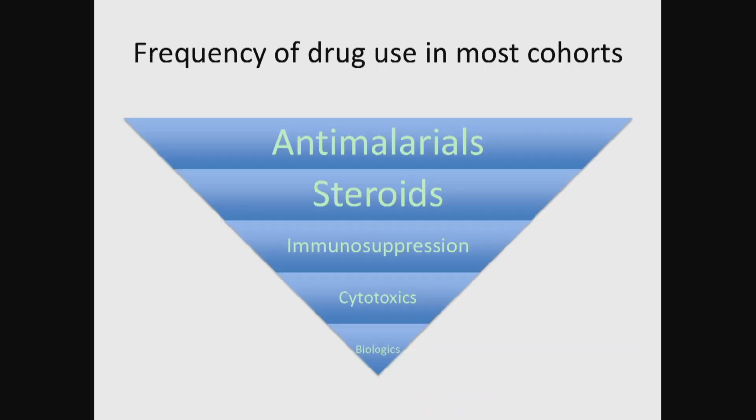Lots of drugs are used in lupus, but the vast majority of patients are on antimalarials. Steroid use is still quite high, and then levels of immunosuppression will depend on the cohort makeup and the severity of the disease, and we are in the era of the biologic drugs in lupus.